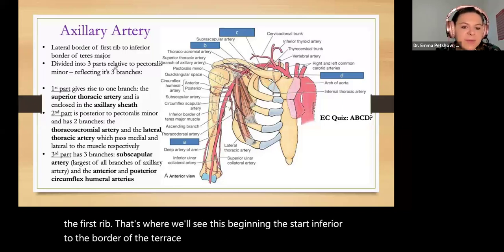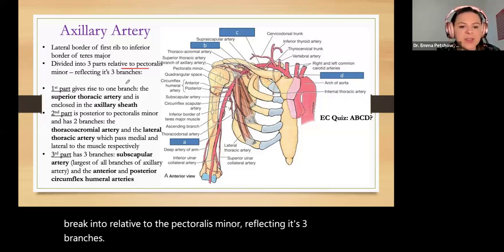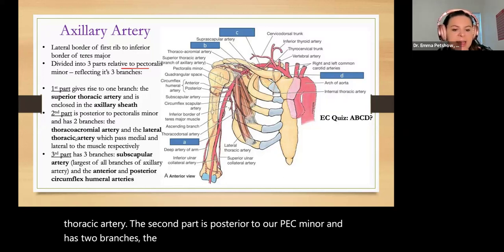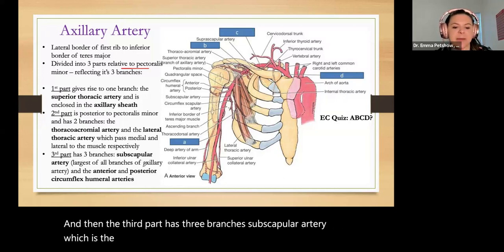There's three parts it can break into relative to the pectoralis minor, reflecting its three branches. The first portion gives rise to one branch, which is the superior thoracic artery. The second part is posterior to our pec minor and has two branches, the thoracoacromial artery and lateral thoracic. And then the third part has three branches, subscapular artery, which is the largest branch, and the anterior and posterior circumflex humeral arteries.